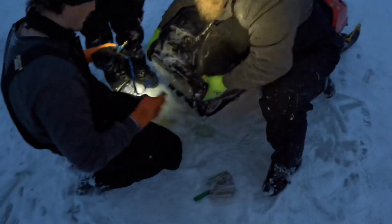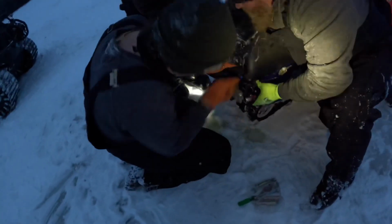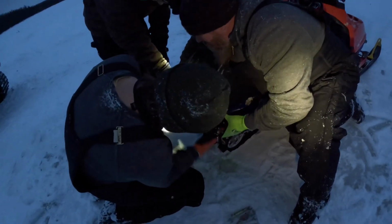These are legit dog collars. No, they're necklines. You put them on the collar of the dog and hook it up to a gangline. And then the dog can only move 2 inches. So brutal.